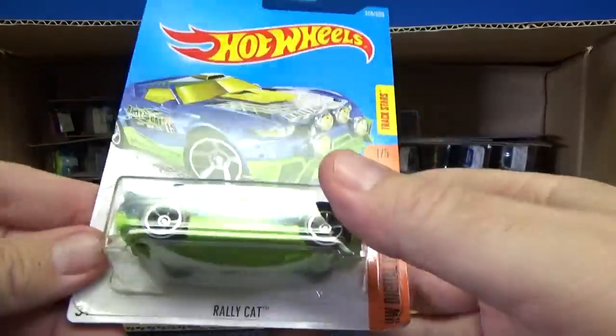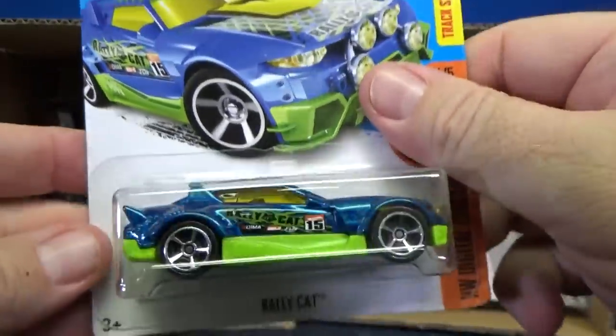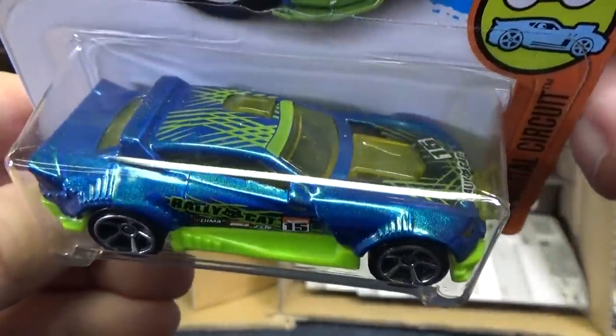Let's go ahead and take a quick glance at this one. Rally Cat, I believe in 2017, the N case is the first appearance for Rally Cat.